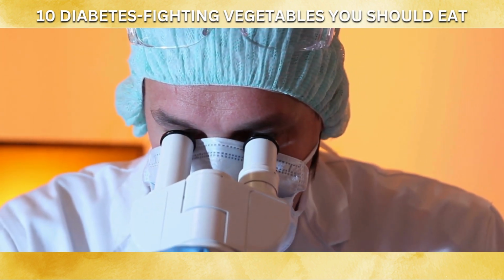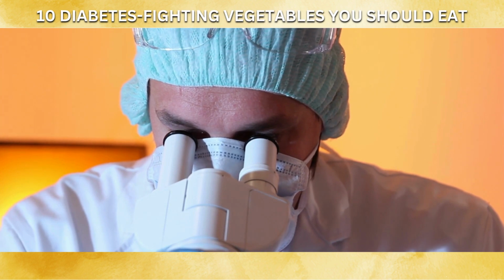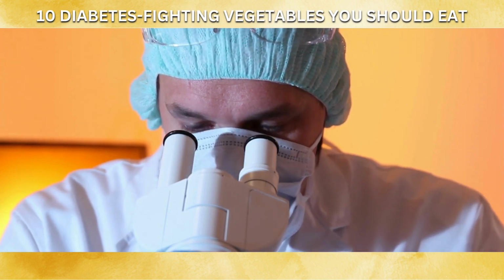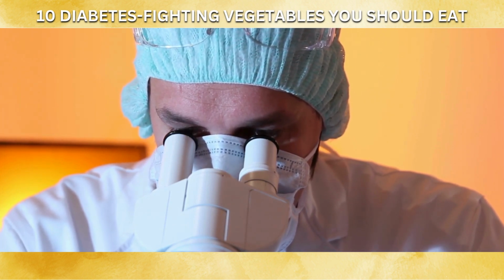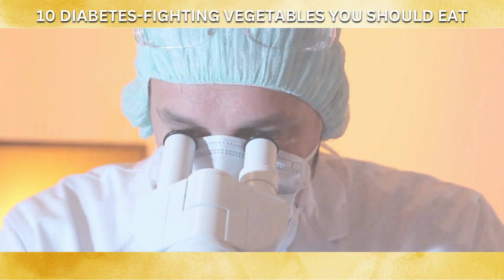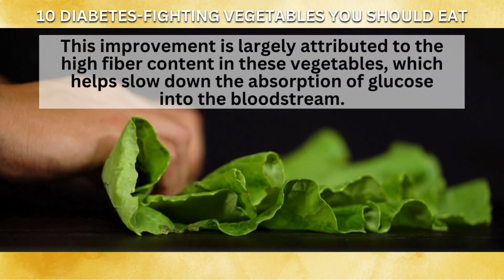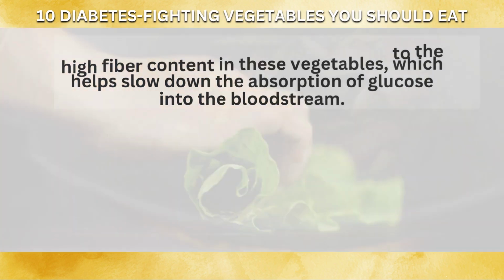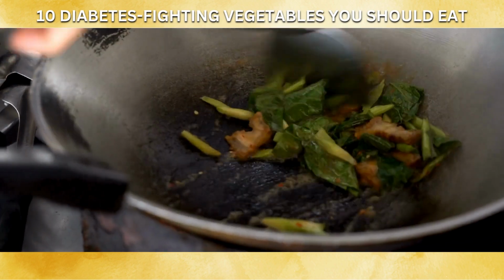Another study, published in the Journal of the American Dietetic Association, suggested that the consumption of green leafy vegetables, along with fruits, was linked to improved glycemic control in people with type 2 diabetes. This improvement is largely attributed to the high fiber content in these vegetables, which helps slow down the absorption of glucose into the bloodstream. Incorporating kale and Swiss chard into your diet is easy and versatile.